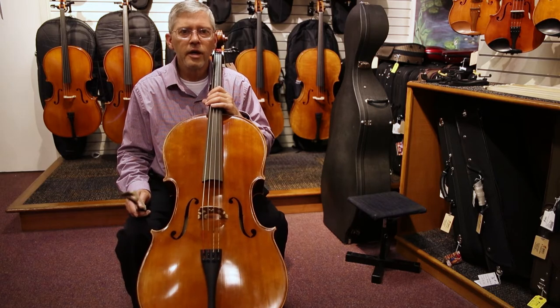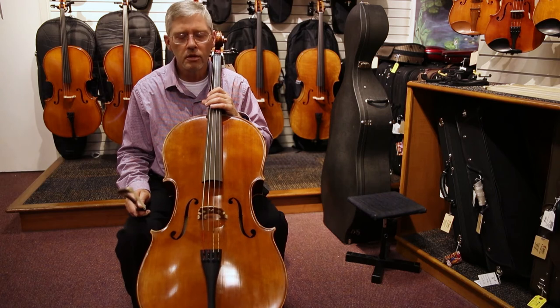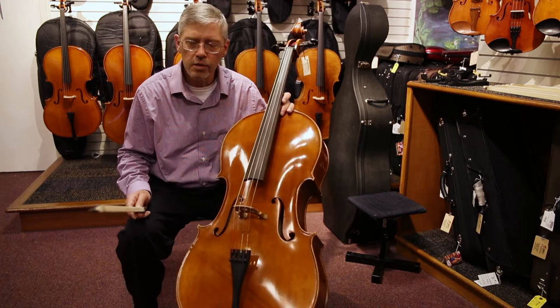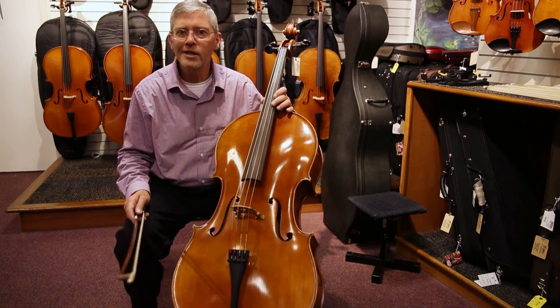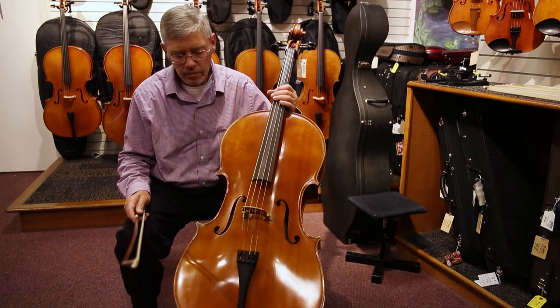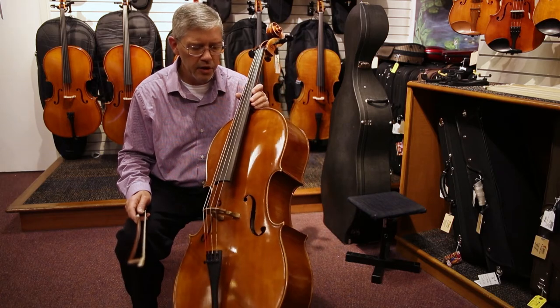I'm going to talk to you today about a cello that we have called the Riedl Cello. Riedl is a maker of nice instruments and has been around for many, many years. This one is dated 1982. This particular instrument is in very good condition, near mint condition.